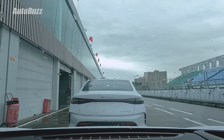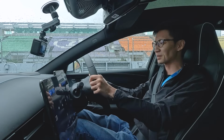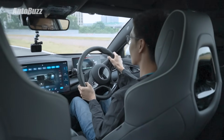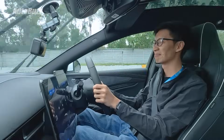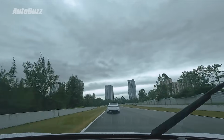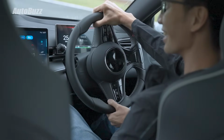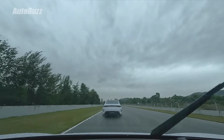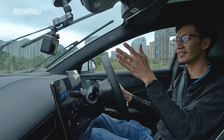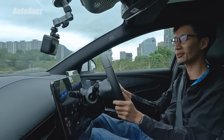There will be an instructor, a lead car in front of us, showing us the ropes around the track. Driving position is really nice, I must say. Very centered, very driver-centric. From the looks of it, I don't think it will be going very fast. Steering feel is really nice, I must say. It's not too heavy. It gives you just enough feedback to tell you where the car is headed, how much turn you have some more.